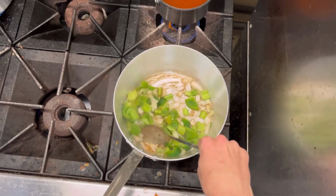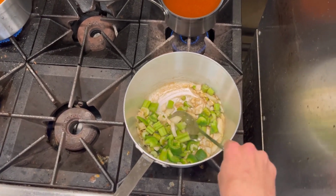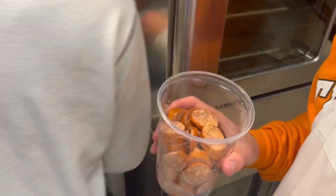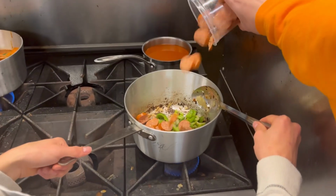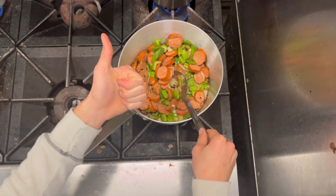In this gumbo we are preparing on this day, we are adding the Holy Trinity, as many people call it. Now, what is the Holy Trinity, you may be asking yourself? Well, this is a vegetable blend of onions, bell peppers, and celery used in many southern dishes.